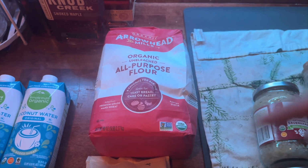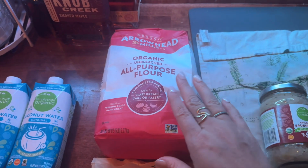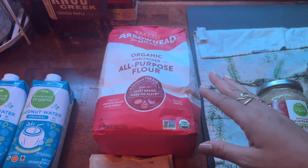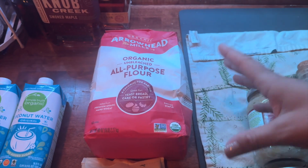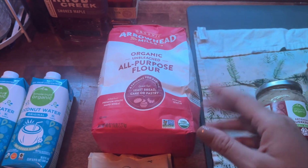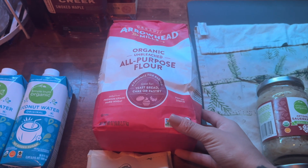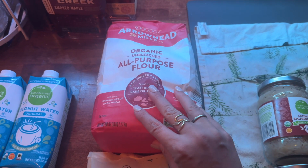If you're new here, you'll have to go back and see my prepper pantry tour, but flour is great to have. You can do a lot with flour. If you're gluten-free, stock up on that kind of flour, or stock up on something that you can grind down into a flour like oats or beans or something like that. So I got the Arrowhead Mills Organic Unbleached. This is unenriched, which is really what you want.